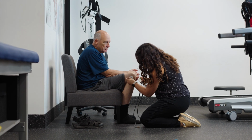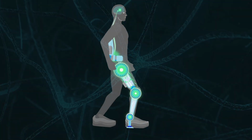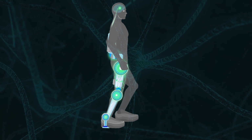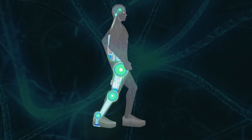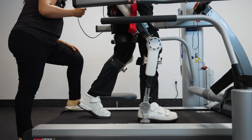Through sensors placed on the skin, the HAL can pick up faint nerve signals. By activating the motors within the HAL, it helps the user complete these actions. This creates a positive feedback loop that can strengthen, reinforce, and even rebuild neural pathways.